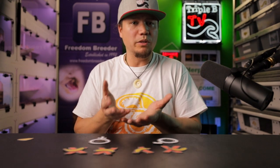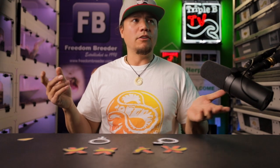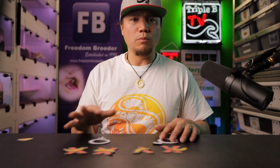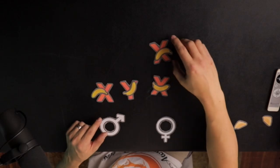Also, any animals that are visually displaying a recessive trait, such as albino, pied, sunset clown, etc. The reason being that no matter which of these two chromosomes the parents pass on, the offspring will be getting that trait on both chromosomes.